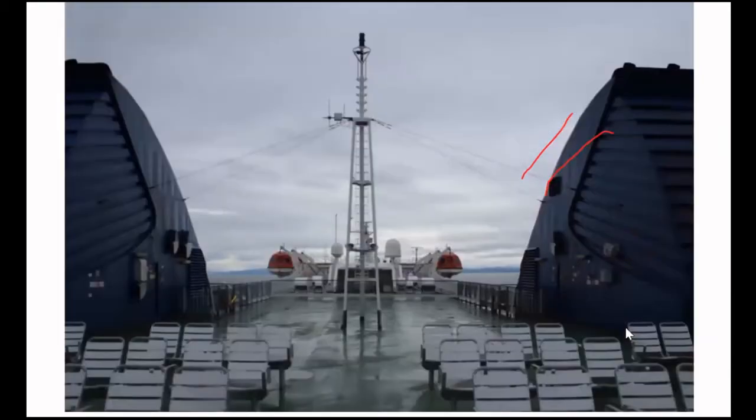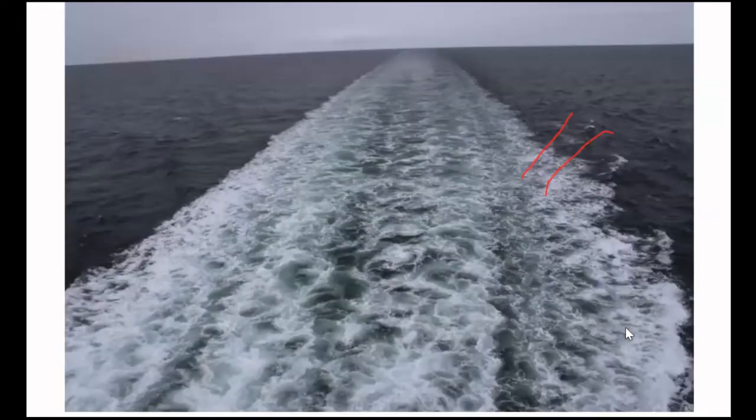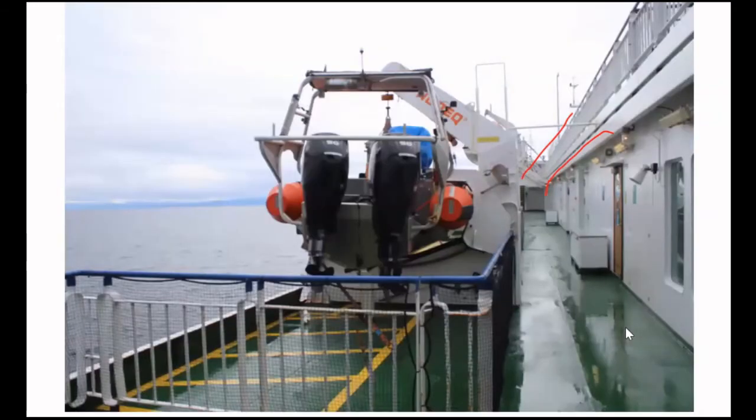There's a shot of the rear of the deck of the ferry. It was quite a huge boat. And there's a better shot of the Canada flag and the surf that's waking up there. There's another shot of the ship from the main deck. And thankfully, they've had lifeboats, quite a few of them actually, even instructions on how to get into them or get out of them.